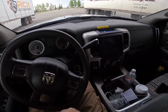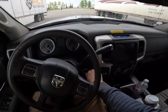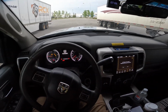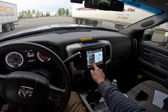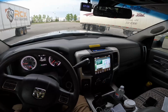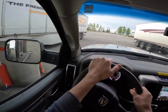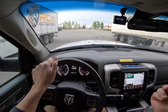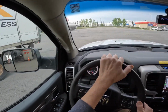Well, I had to stop for fuel, so I'm starting the day today in a pickup truck. Dodge Ram diesel, 6.7 Cummins. And yesterday we didn't have much work at the very end of the day, and so dispatch says, would you like to preload for tomorrow? And I said, sure. What is it? And he says, oh, scaffolding.